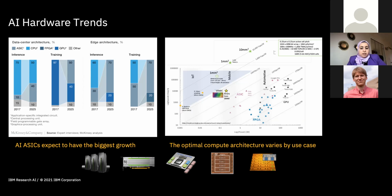And here we see some of the trends that we're observing. It's really pretty clear that AI is the next big thing that is scaling up and driving the semiconductor industry. AI ASICs are expected to have the biggest growth in the future, but also an important observation here is that the optimal compute architectures for AI will vary by application, use case, and hardware deployment scenario. The figure on the right shows different application domains, like automotive or mobile, and where GPUs will be needed, ASICs will be needed, and so on.